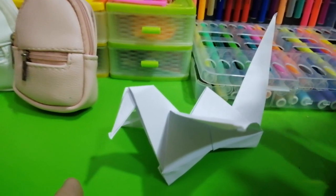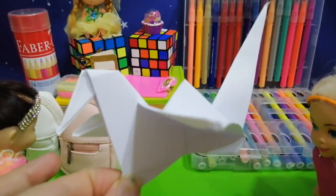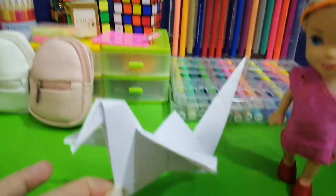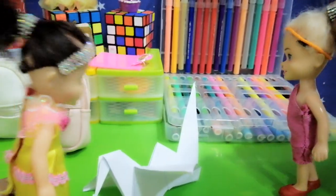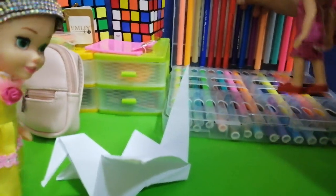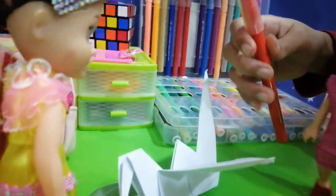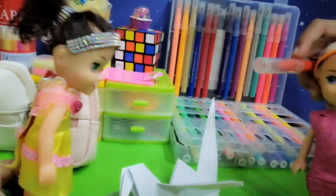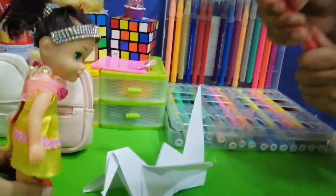Alsiya, the marker looks just like a rainbow. Let's touch it, it looks so cool. Should I start coloring? Of course you should. Let's see Alsiya's coloring things. I'm going to pick a coloring thing too. I'm going to be using this red marker. So bright. You can put color on his beak. I'm going to be coloring her beak red.